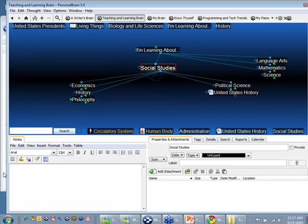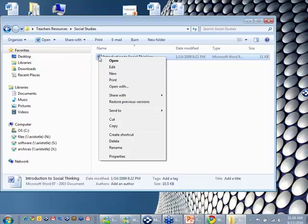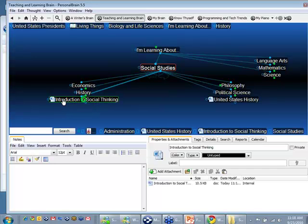Now I can also do some other things. I can copy documents. Let's say this Introduction to Social Thinking, maybe I want it here, but I also want to copy it into my brain because I'm going to be publishing it. I can do the same functions, copying documents, pasting documents, moving them, as I would between two folders, as I can between a folder and my brain. So let me just go ahead and copy this. I've just copied this Word document. Go back to my brain, come to my social studies area, and select to paste. And now you can see I've created a copy of that document.